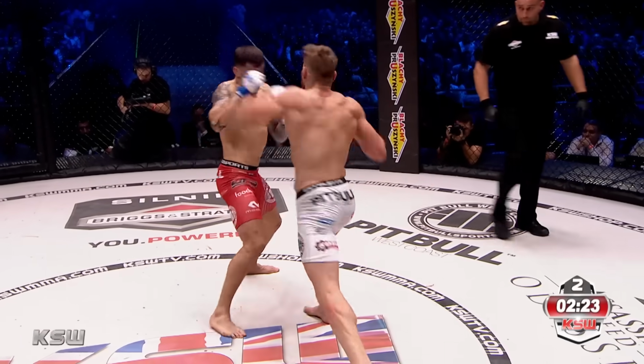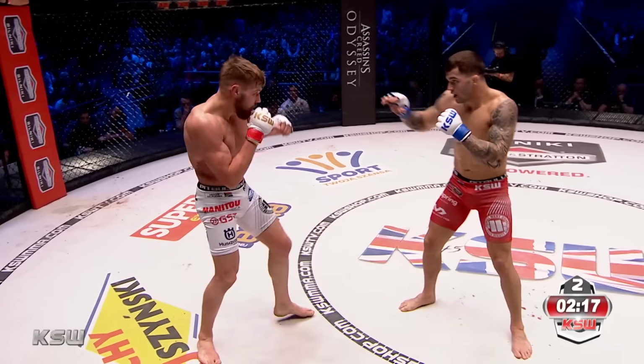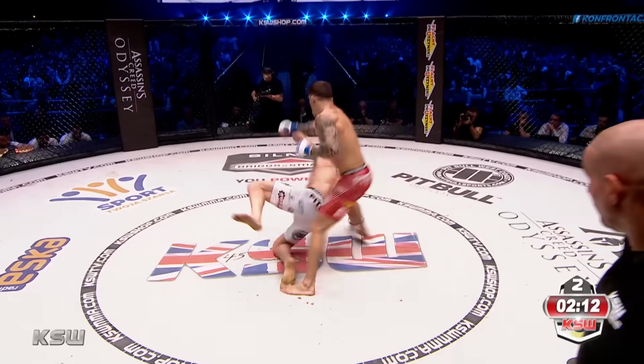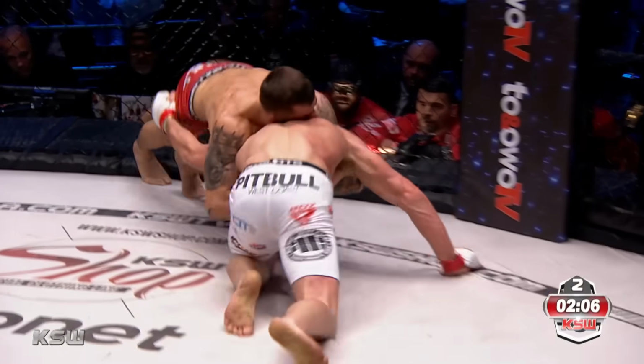Well, they're both not rushing in. Oh, but the big hands of Soldic still there. And again, that big left hand, he lands it. Dricus has got to start moving more. Oh no, that was a slip and he goes for the takedown. Good sprawl from Soldic. He gets caught there and it goes down and he's got a guillotine on Soldic now.